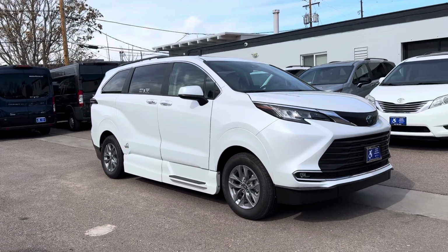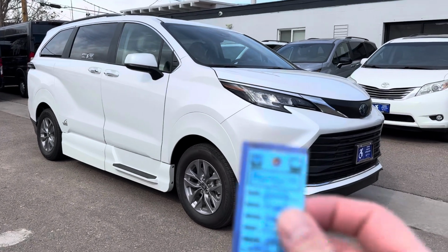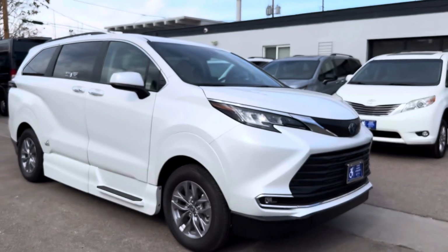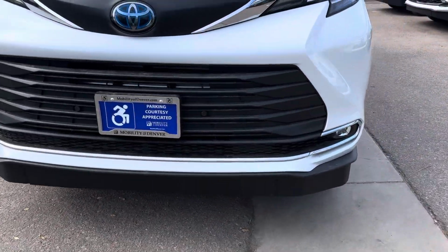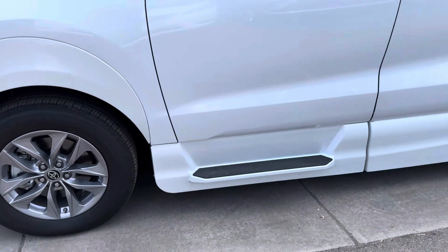Hello, we're going to do a little walk around demonstration video on this 2023 Toyota Sienna. This is a XLE Toyota Sienna with the VMI NorthStar. So VMI went through and they added this lowered skirting on the front here and around all four sides.